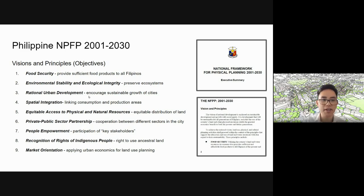Next, we have spatial integration. How do we connect the different areas in the Philippines?